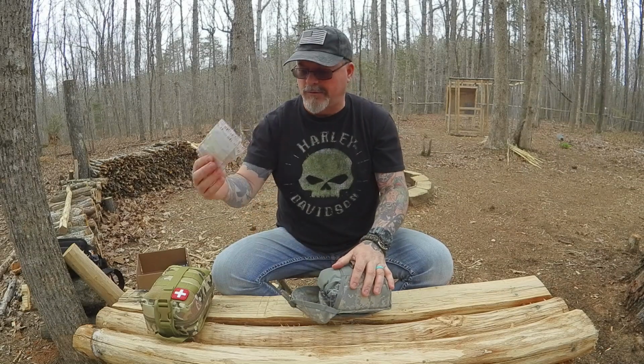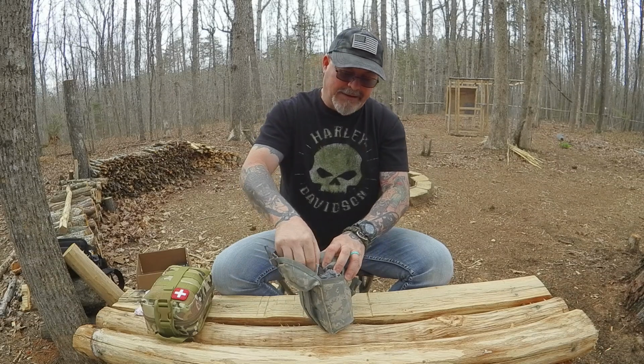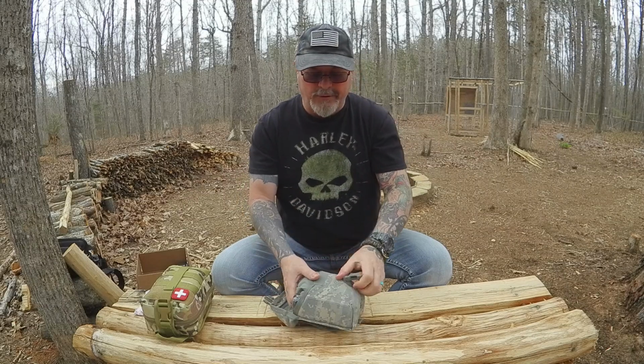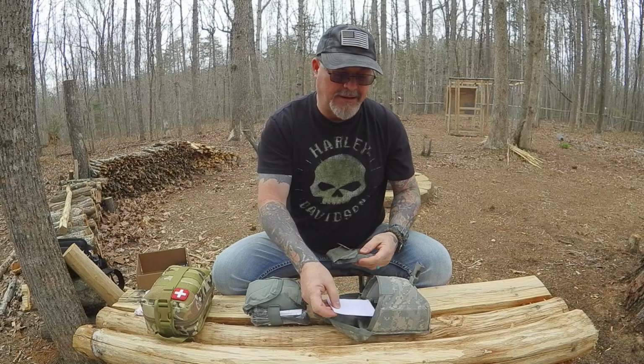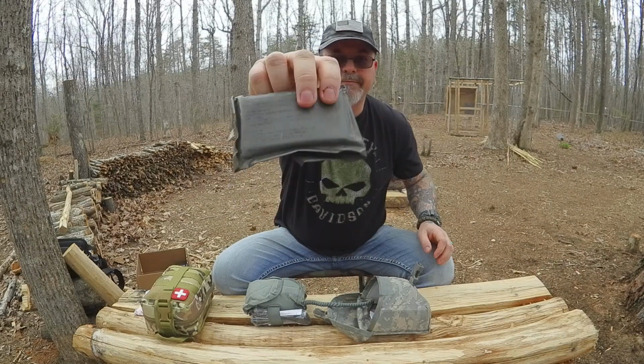So these Band-Aids don't come with it, okay? That is one thing that does not come with this pack. So we're going to open it up and we're going to pull it out. This is what you got. This is actually a compression pad pack right here. This is a military field issue compression pad that I had in there.